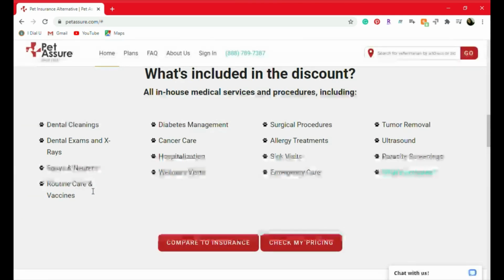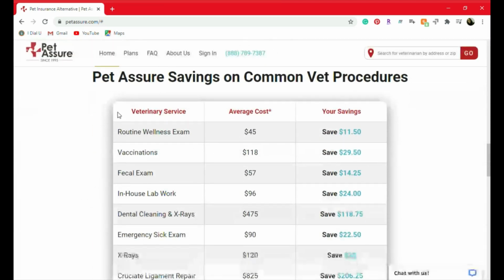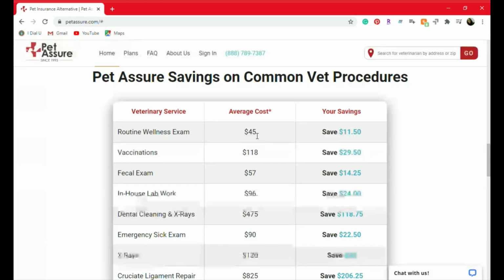Your routine care and vaccines can be quite expensive on a regular basis because you'll need to visit the office approximately twice per year. You want to make sure that you have monies set aside for that, and a 25% discount is significant. If I scroll down here just a little bit, you can see the Pedicure savings on common veterinary procedures. A routine wellness exam is $45. That's right, you could expect to spend $45 on a routine wellness exam.